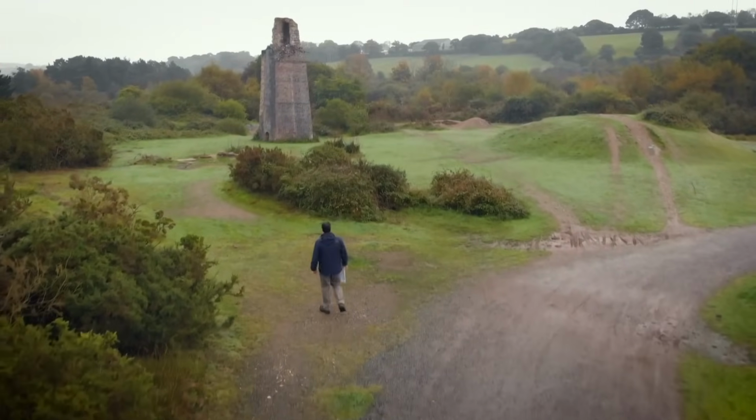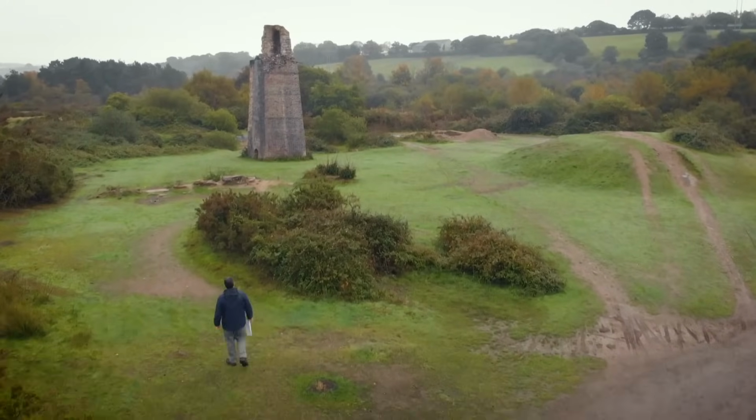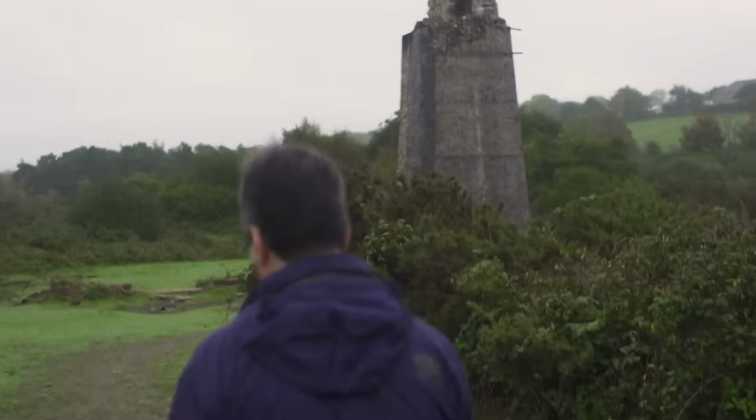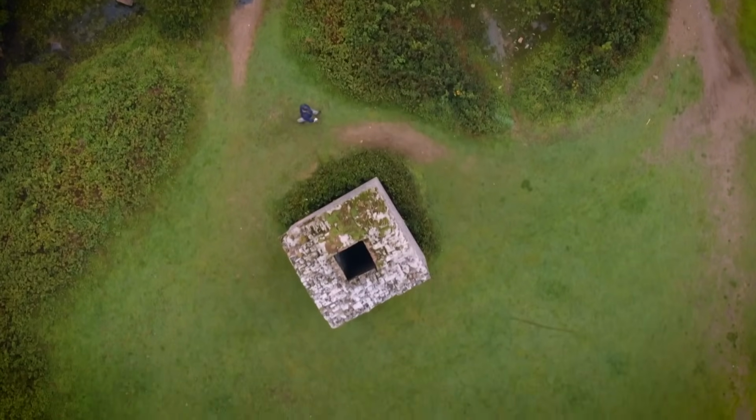When I first came to this landscape about 30 years ago, I felt a real sense of mystery and definitely an urge to explore. Ainsley Cox, Research and Information Officer at Cornwall Council, has made extensive studies of the site.